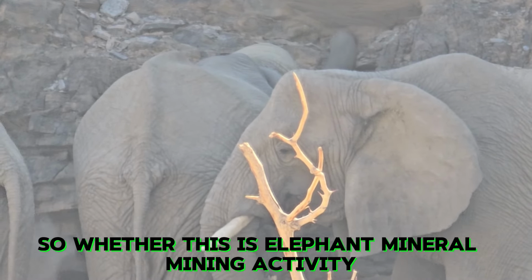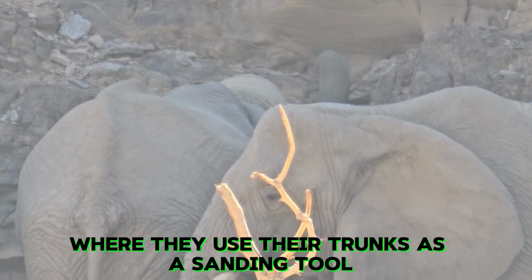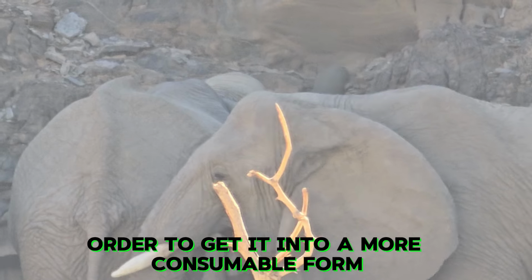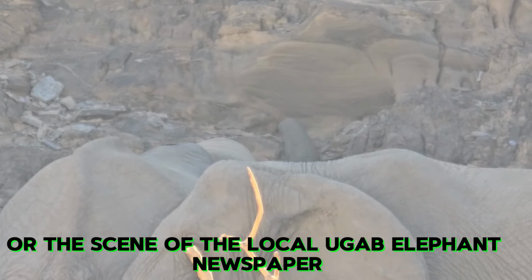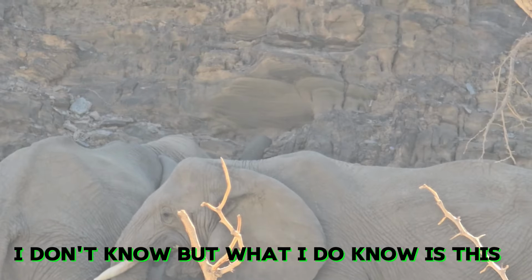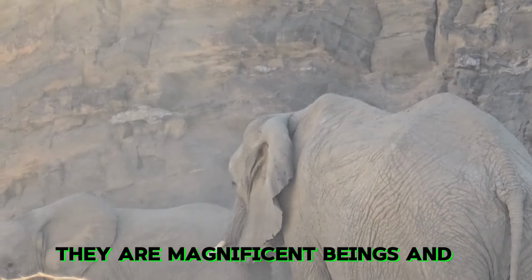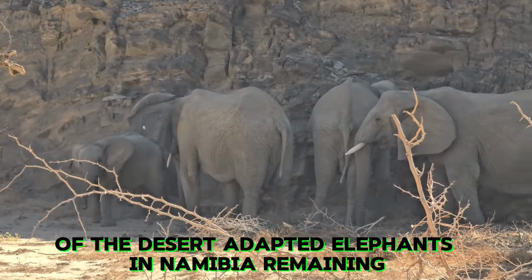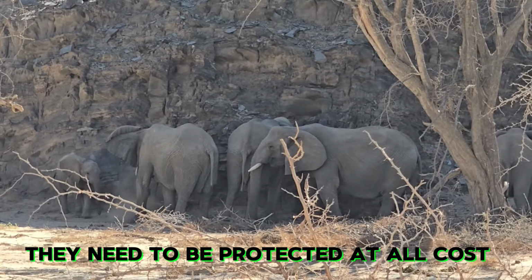So, whether this is elephant mineral mining activity, where they use their trunks as a sanding tool to powderize the rock in order to get it into a more consumable form, or the scene of the local Ugab elephant newspaper, I don't know. But what I do know is this: they are magnificent beings, and with less than 150 of the desert adapted elephants in Namibia remaining, they need to be protected at all cost.